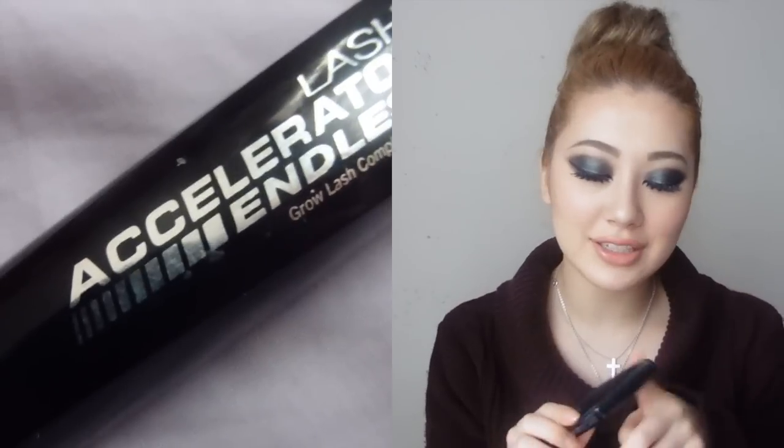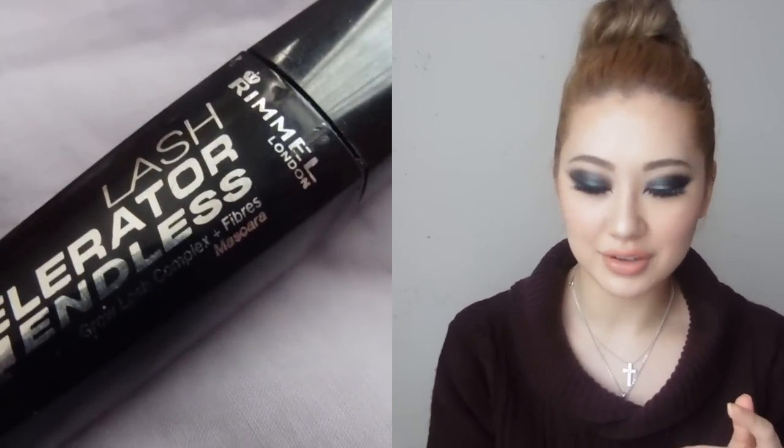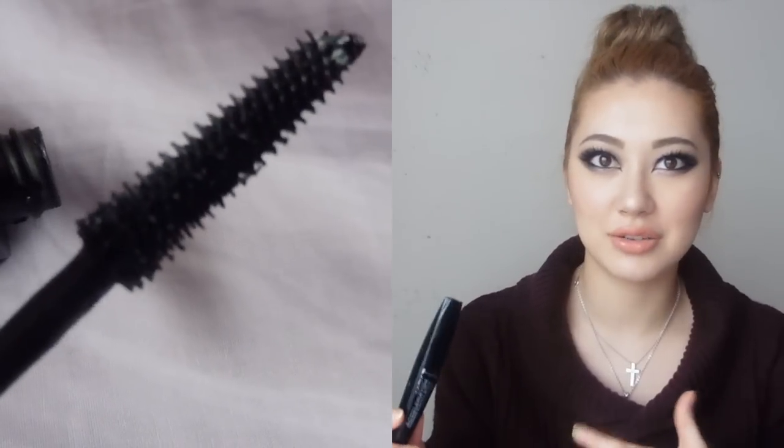Next is three mascaras, and they are all from different brands. First is the RIMMEL Lash Accelerator Endless Mascara, which has the Grow Lash Complex and Fibers in it. When I first started using this, I was like, oh yeah, it's alright, it lengthens, blah, blah, blah. But after a few uses, I was just like, nah, this is just crap.